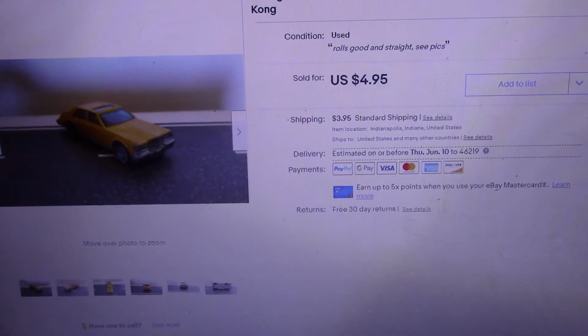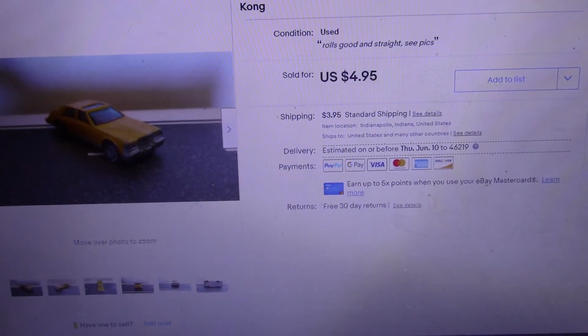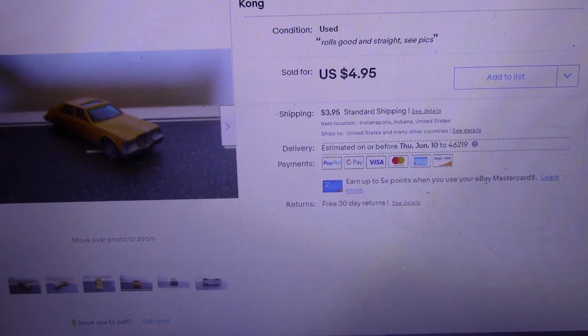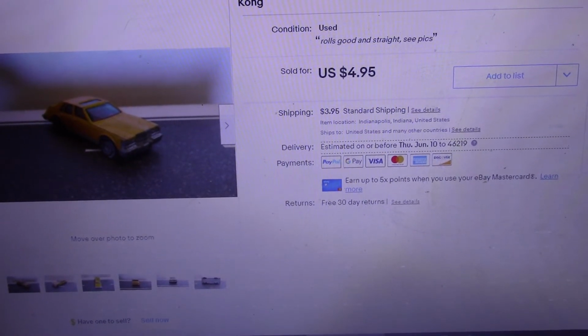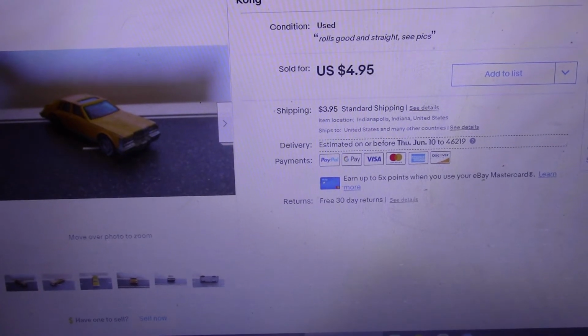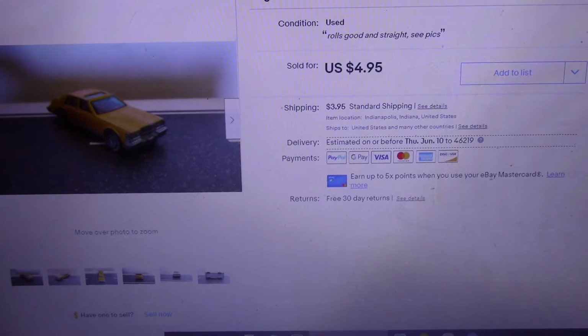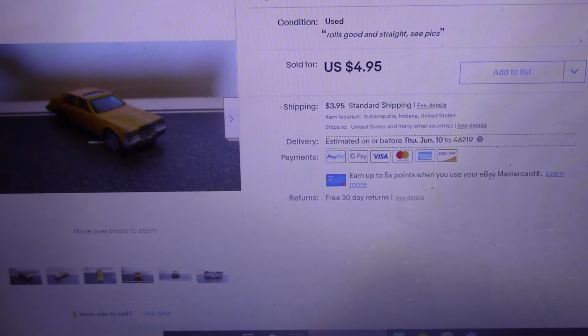Okay, this is a Real Rider. These are one of those Hot Wheels that you should be on the lookout for that's not a red line. Please stop being fixated on red lines. These are easier to find. They're called Real Riders because they have rubber tires, and that's how you know it's a Real Rider.